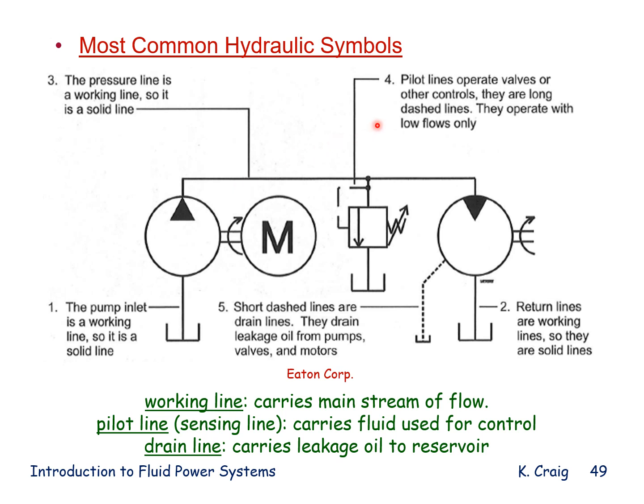The pilot lines operate valves or other controls. They are long dash lines. They operate with low flows only. Short dash lines are drain lines. They drain leakage oil from pumps, valves, and motors.